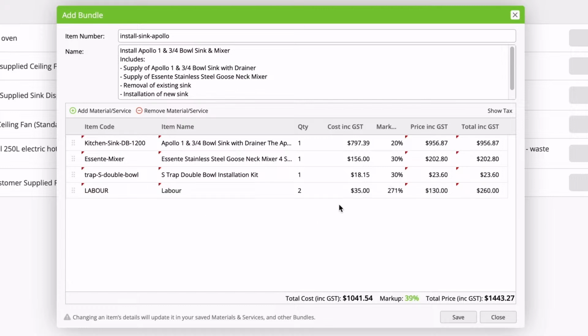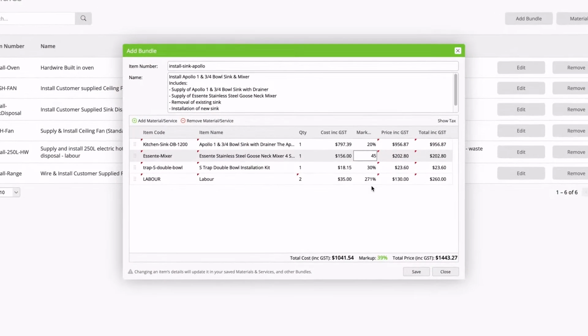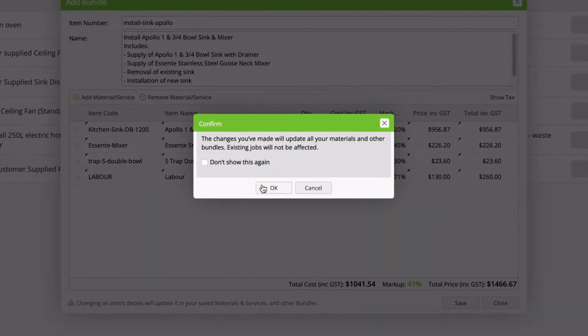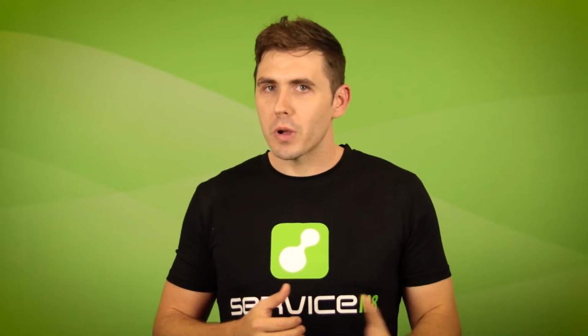If you use the markup billing add-on, you can set your markup for each line item and see your markup for the bundle. Now, one big difference about bundles is that they always use the price set in your database. And if you change the price of an item or labor on a bundle, it will update the price stored in your materials. This is to ensure bundle pricing is always up to date. When your prices update from supplier price list imports or you increase your labor rates, the bundle updates with it.